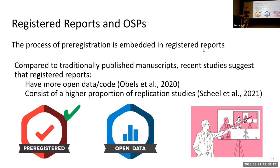And then also there's preliminary evidence coming out recently that registered reports consist of a higher proportion of replication studies. In this article by Scheel et al., about 58% of the registered reports they looked at were replications, and that's compared to only 3% of the traditional papers that they looked at. So a lot lower number of replications in the traditional paper literature. So again, we have this association with open data and also this association with replications with the registered report process.